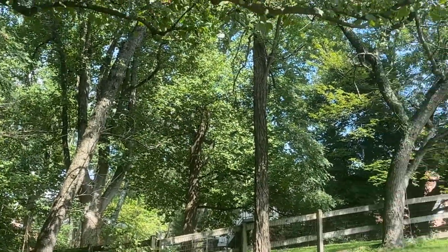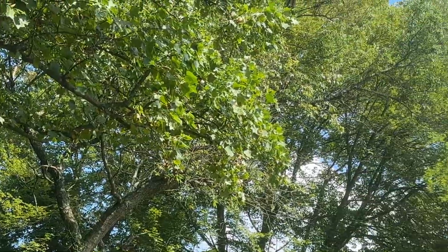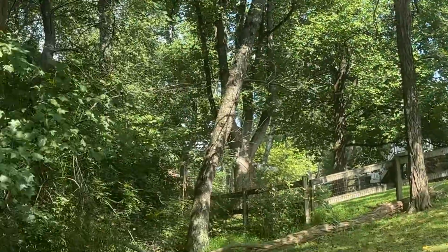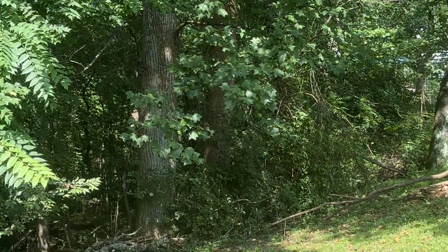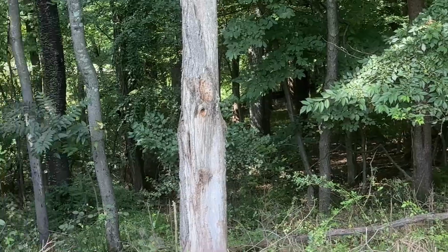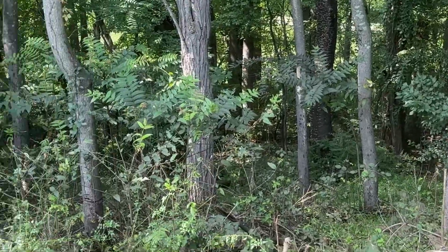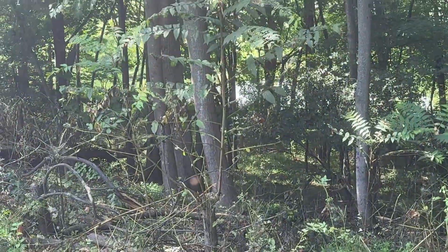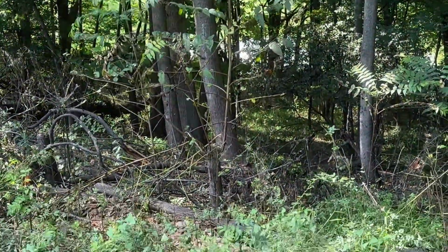And we have some other trees in the yard. We have birch trees, maple trees, but we're really hoping to get rid of these invasive trees as well as their invasive insects so that we can make this forest area really healthy, and it won't have the toxin in the soil.